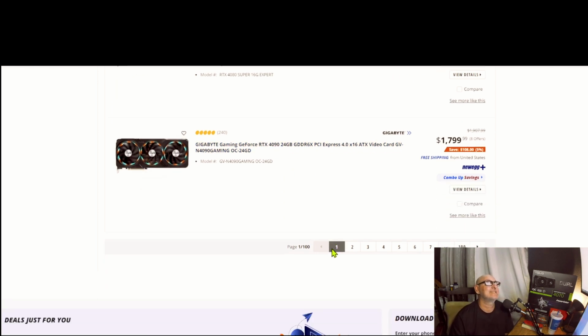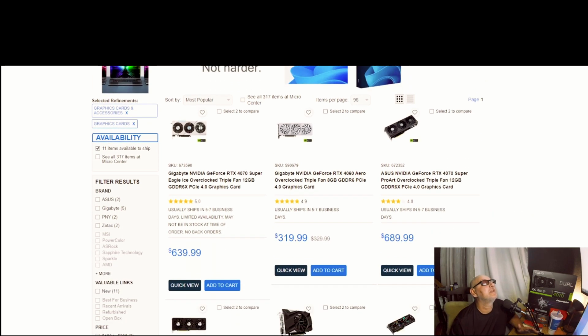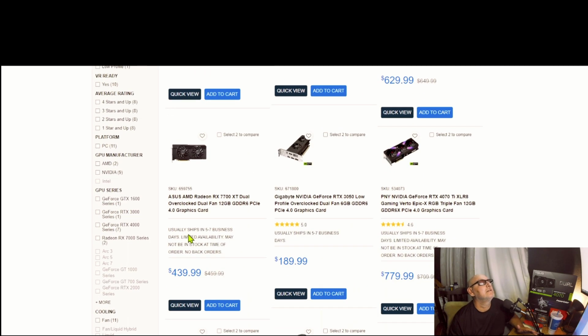So let's go ahead and go over there to Micro Center. This is the stuff that they can ship to you. Let's see. 4070 Super, $639. Nothing's really changed since last week when it comes to their pricing. $439 for a 7700 XT, that's not too bad. That is not too bad.